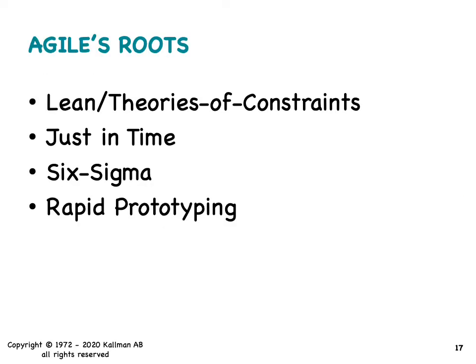Agile's not new. Sorry, it's been around for a long time. The predecessors were Lean. Lean production has been out there for decades. I was taught that 27 years ago in my MBA program, and that was 10 years after my BBA program. So Lean and theory of constraints has been around for a long time.